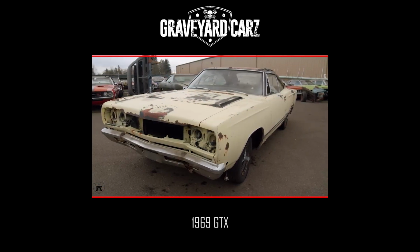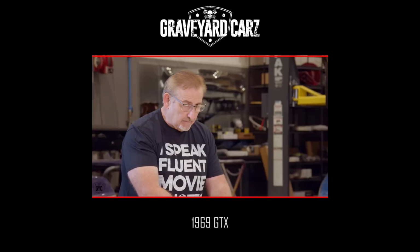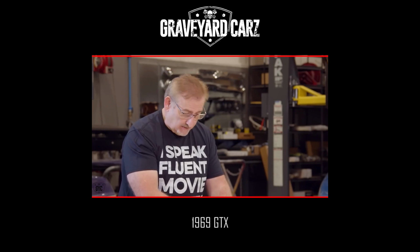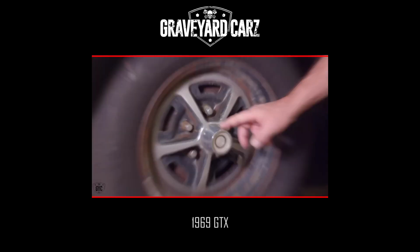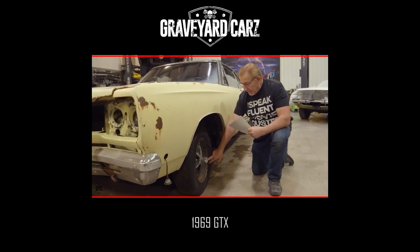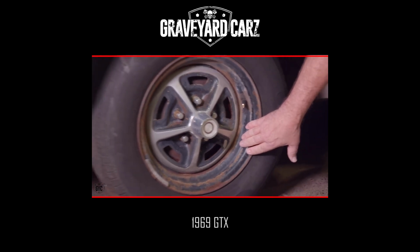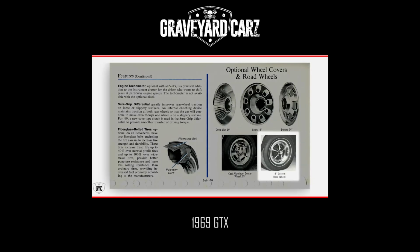This is really interesting. 580 road wheels. Look here, styled, chrome plated. Styled, chrome plated. That was what the road wheel or Magnum 500 looked like in 1968. And it cost $97.30 extra. The road wheel that you see on this car is not chrome plated. Sure, the inside portions are. But this wheel requires a beauty ring. This style of wheel, where this is a beauty ring and not all chrome, started in 1969. Fair enough. But we know the car is a 68, so obviously somebody put later wheels on it.